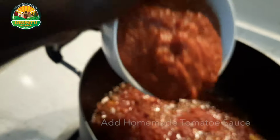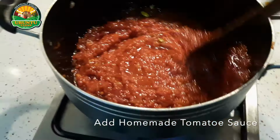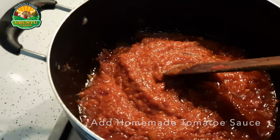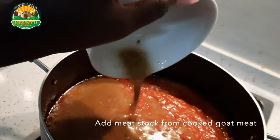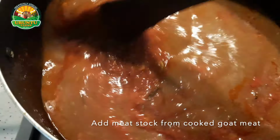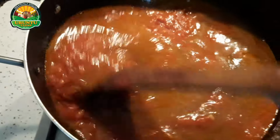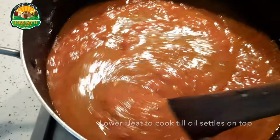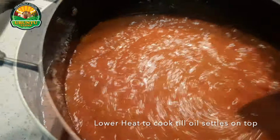Okay, so next I'm gonna add in my homemade tomato sauce, and I'm gonna give this a nice good stir. And then I will go in and add in my meat stock that I got from cooking the goat meat. At this point, I am also going to give this a nice good stir. Then I am going to lower my heat to medium, cover up my pot, and cook this until oil begins to settle on top.